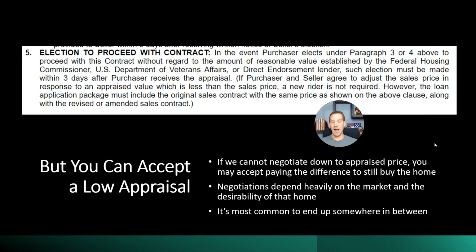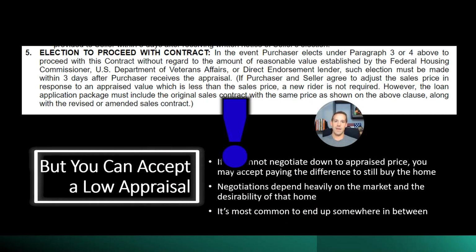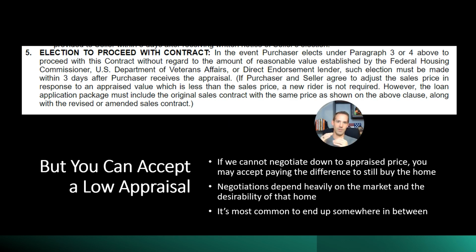Now, what does that typically mean? So you have the option to continue with the contract even if it appraises low. If we cannot negotiate down to the appraised price, you can accept paying the difference to still buy the home. Now, of course, that's going to add to how much cash you have to bring to close. And some might argue that, well, the home didn't appraise for that much. That's lost money. Kinda. All homes appreciate in the long run. So eventually you will see that return. That's my personal opinion, and history says so. But I totally get why some people may be in that position.